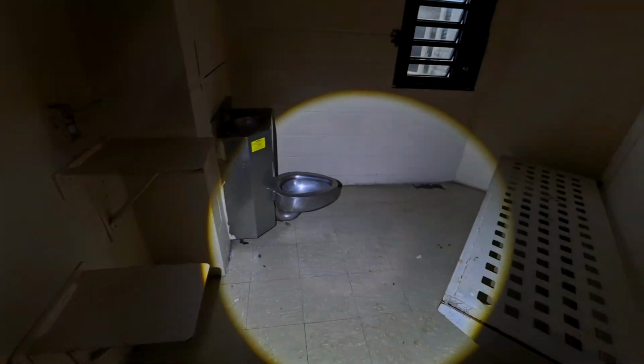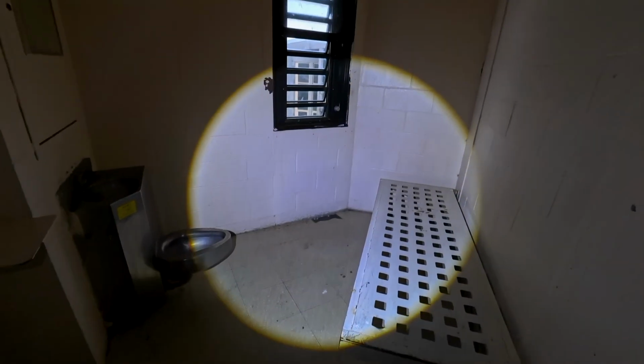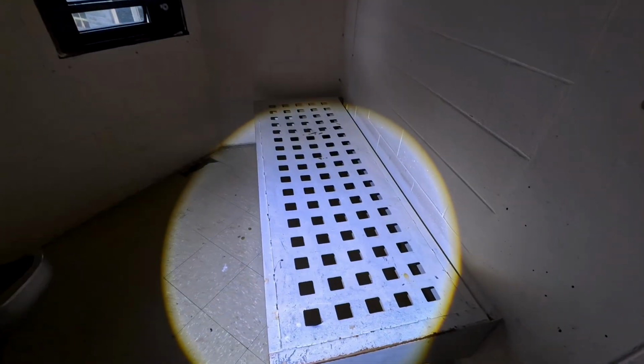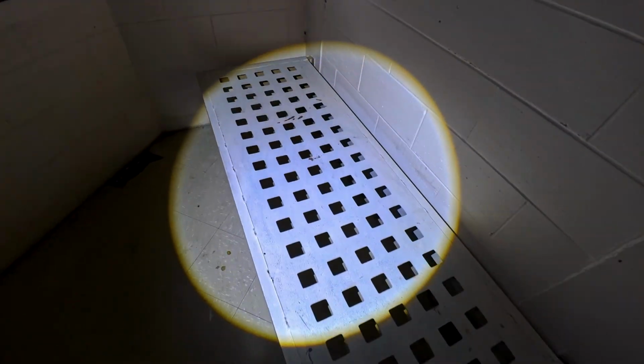And there's nothing special about these for the most part. They're really generic prison cells. I was honestly hoping for a little bit more design, but maybe in a prison this is what should be expected, honestly.